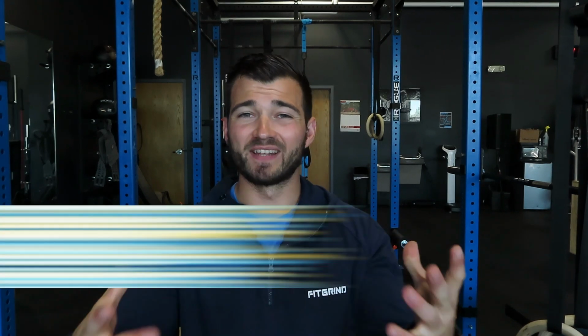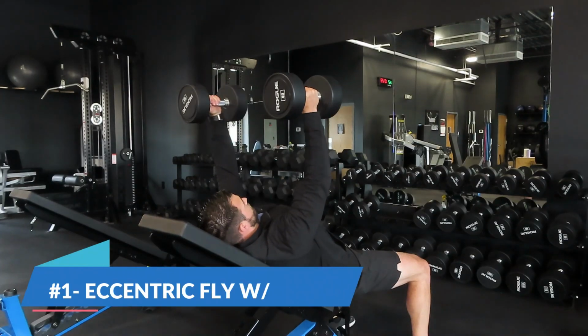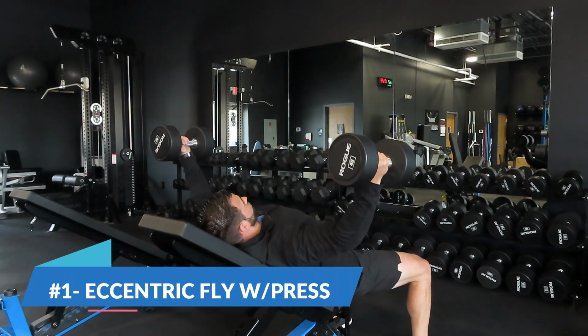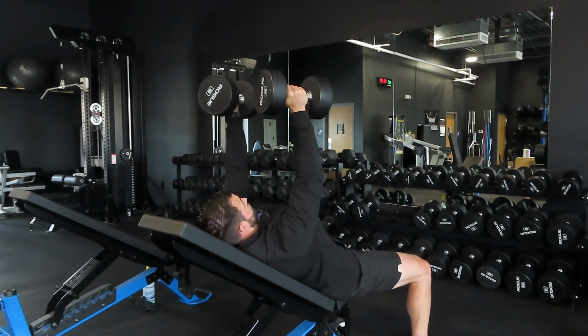All right, so we're finally going to get into the 3 new exercises that you can add into your program that are going to help you build a bigger chest. And the first exercise is taking the principle of eccentrics and overload and really taking advantage of that. This exercise is an eccentric dumbbell fly with a press to get those dumbbells back up. And this is really going to overload your muscles, and this is what I was talking about when we overload.